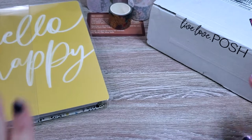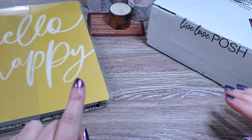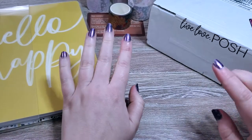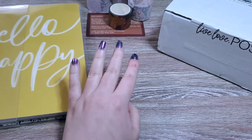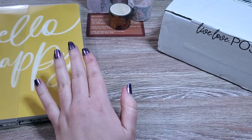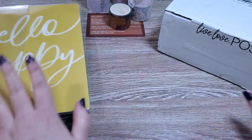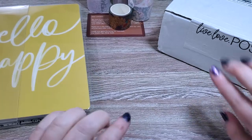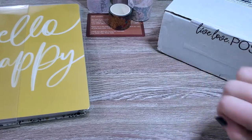So I did purchase something that I'd seen that I'd wanted for a while, which I'm going to talk about. And then I also purchased some other items that are from brands I haven't purchased from before, but I've heard a lot about. And we are going to look at those and do a reveal. And yes, one of those is the new rainbow collection from Live Wap Posh, which is sitting right here.